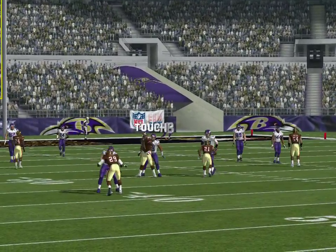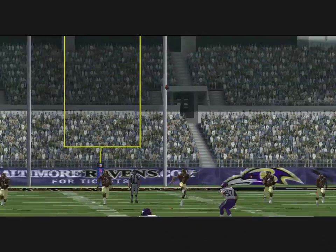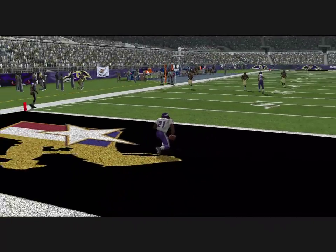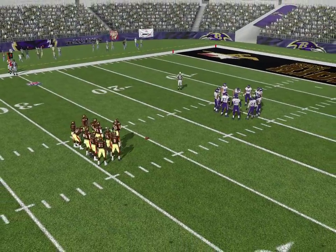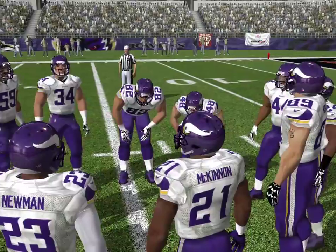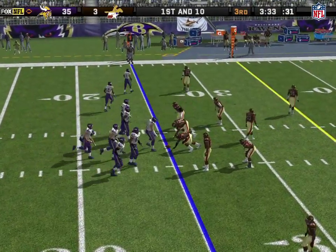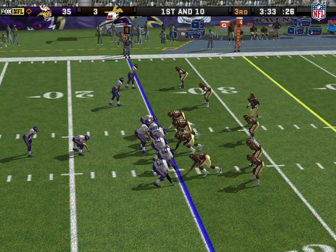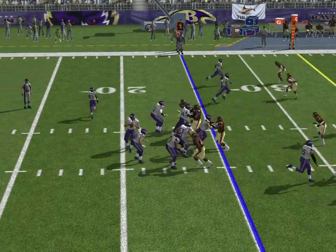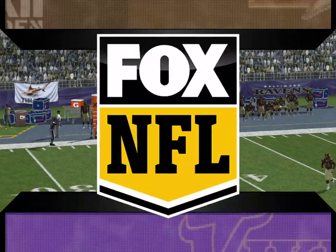This one is handled by McKinnon. Ball taken over at the 25-yard line. First and 10. The backs are lined up in an I. Dropping back to pass on first down. Throwing. Just couldn't get that pass under control.